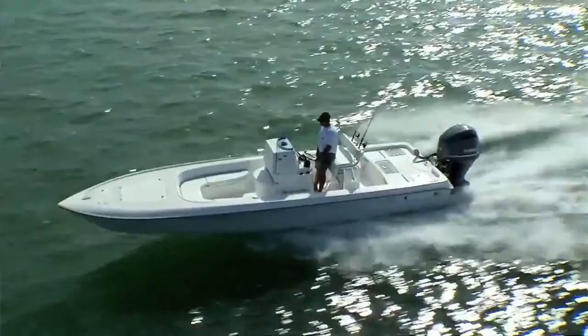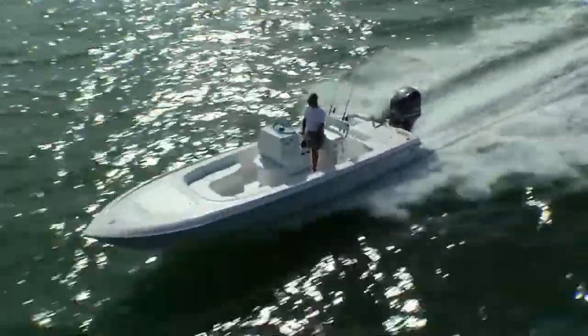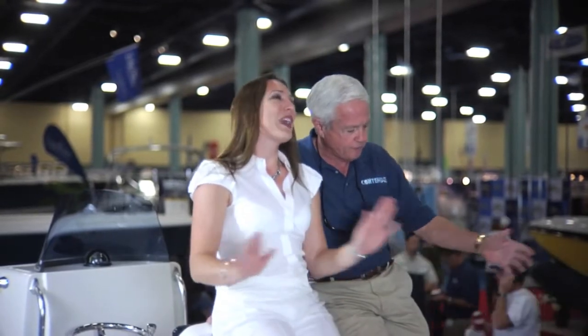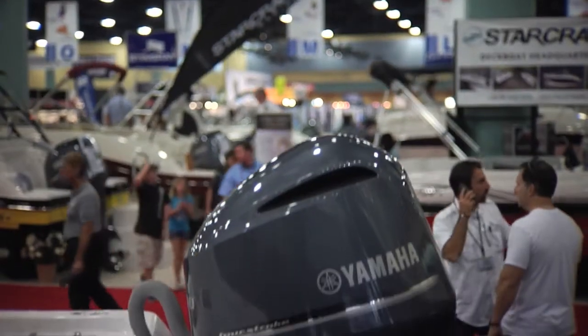It's a 25-foot dual step bottom. It's probably the fastest bay boat on the market. It'll still float in less than 10 inches of water and has all the features, the release wells. Did you just say it would float in 10 inches of water? Yes, it will. That's huge. How are you going to be in 10 inches of water? You lift the motor up? Lift the motor up, the boat will float in 10 inches.